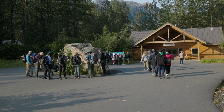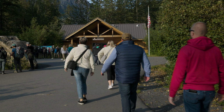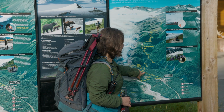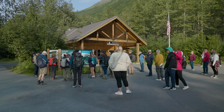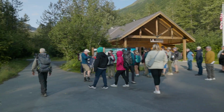From the parking lot, find your way to the Exit Glacier Nature Center. Don't be surprised if you see a lot of people. And then we're going to go up to Marmot Meadows. It's going to be our first stop. It's a popular place for tour groups. But don't worry, the crowds will spread out over time.